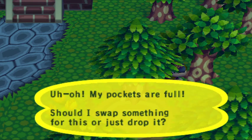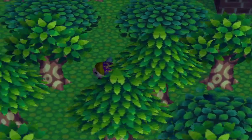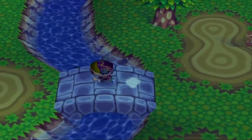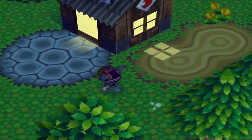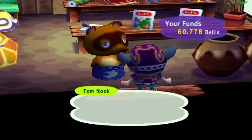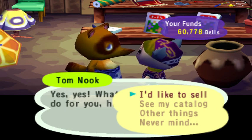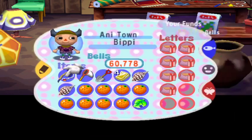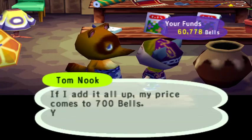Whoa. Oh, there we go. Alright, well, it's by the train station, so that's easy to remember. I'm gonna go sell these dang seashells I kept for inexplicable reasons, because I don't think they're worth much at all. Let's see. What you got, Nook? Yeah, I get rid of that.